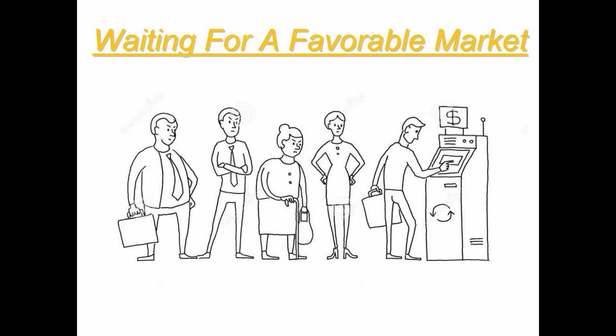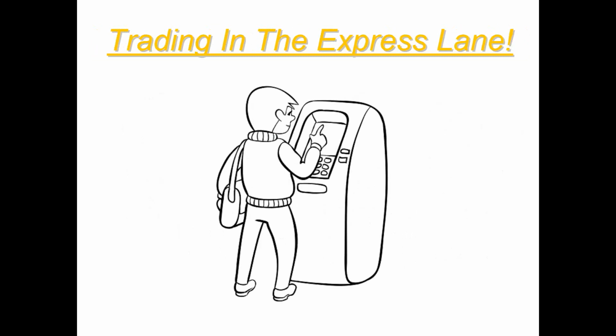Remember, as traders, this is what happens most of the time. We're waiting to take advantage of a big move. We're waiting in line behind these other stocks, behind these other markets, and we're asking ourselves, why do I always get involved in this? Why am I always at the end of the line? Why am I always not taking those big moves like in GNUS today? But with the PTS-XT Extreme Trending tool, you go right to the express lane. You go right to the ATM. You're right there, and you can take advantage of a really big, strong move.